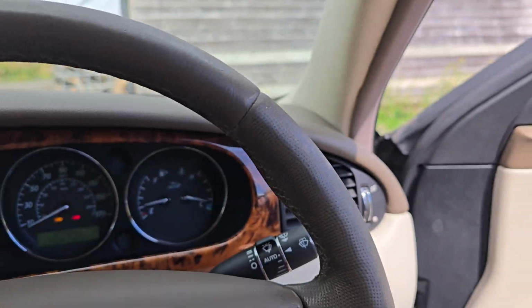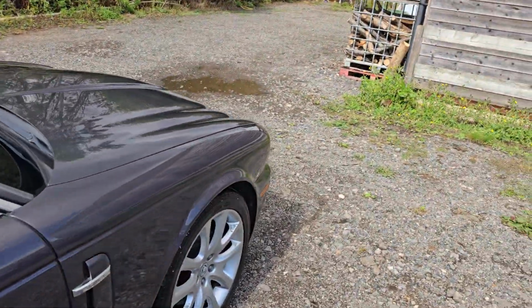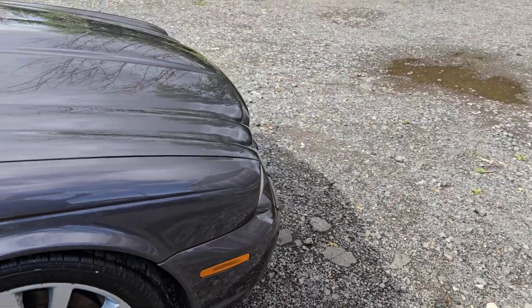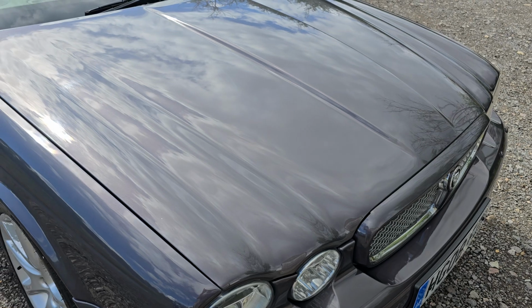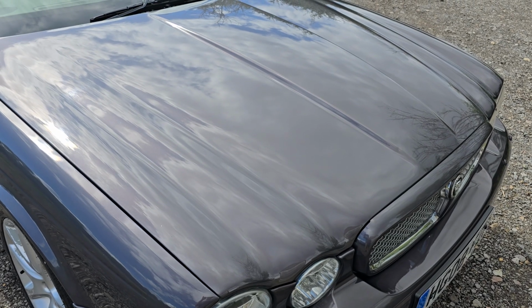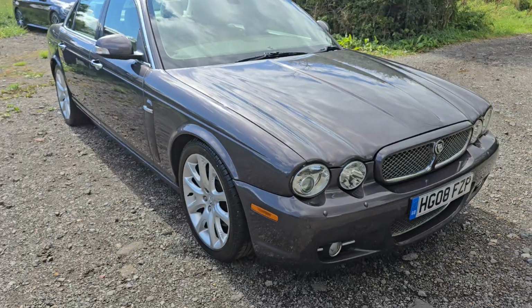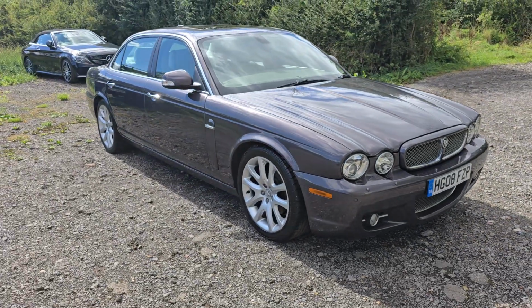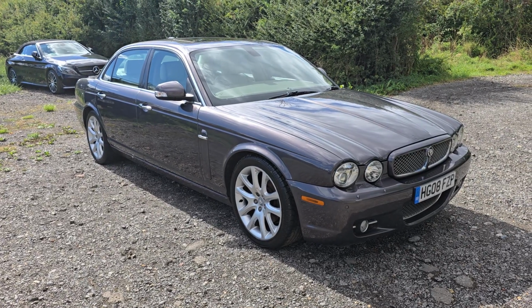It's actually surprisingly frugal, I would guess is the right word. For a 4.2 V8, easily gets 25 plus to the gallon. And I'll be surprised if you can hear much of it on the video, because it's just like a sewing machine. Very smooth and quiet. But there it is, our absolutely stunning 2008 Jaguar XJ 4.2 Sovereign.